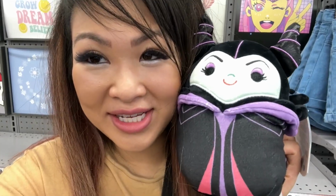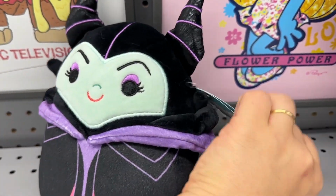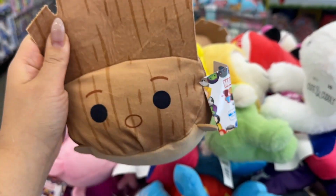I'm so unbelievably happy right now. Maleficent, my favorite. Squishmallow did such a wonderful job. She looks so good and pretty. This is her tag. All right, while I'm here, let's just shop at Five Below and do a Five Below haul. Oh my goodness, this Tsum Tsum is so cute.